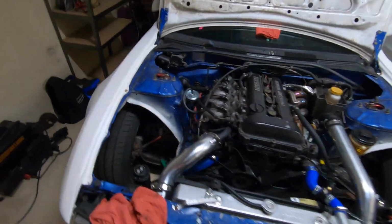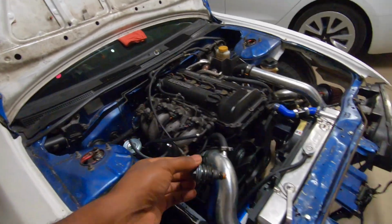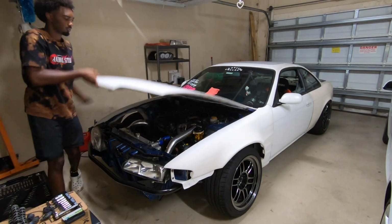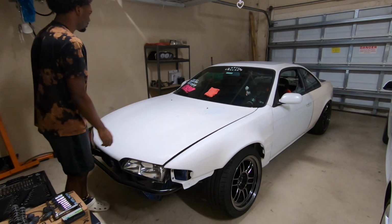I'm not gonna test drive the car at nighttime, clearly. I could, but why would I do that when I could just do it in the daytime? Tomorrow, hopefully, we'll be able to start the car up, get it running again for the first time in like a month. We'll pick up tomorrow.